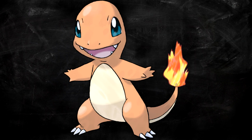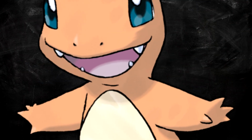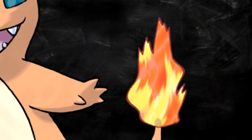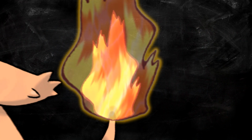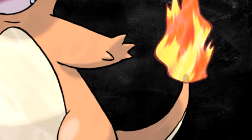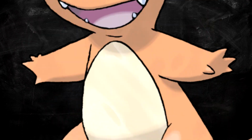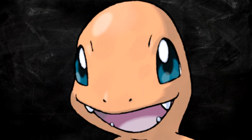Charmander is an orange lizard Pokemon that is probably based off of a salamander. It stands on 2 legs and has 2 short arms. The tip of its tail is on fire. The flame represents its health, burning brightly when it's strong and dim when it's weak. The underside of its belly to the back of its tail is a cream colour. It has a round head with big blue eyes, a wide mouth, and small sharp fangs.